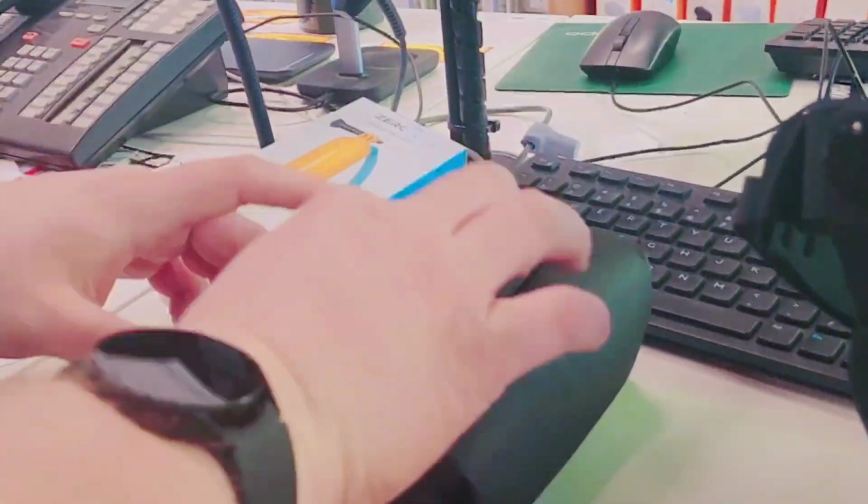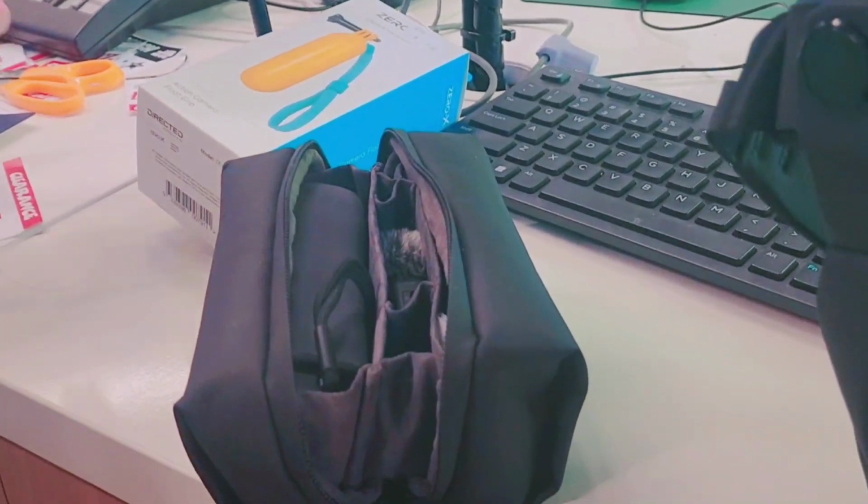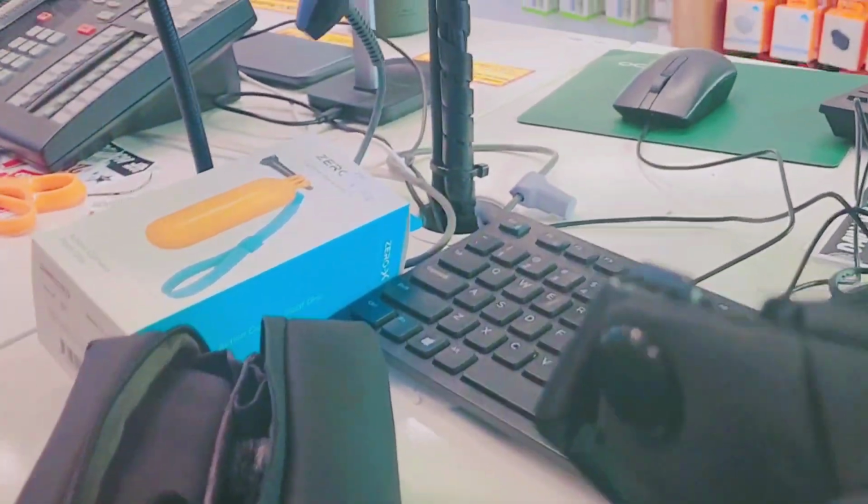So that's a small bag that you get with it, but honestly, to zip it up is a problem too. You can't put the other things in it, so this can go into this zip part. There's a little zipper part. Where is it? Here. So I'll put some things in here. Sorry about that, guys.